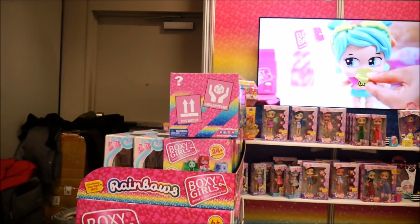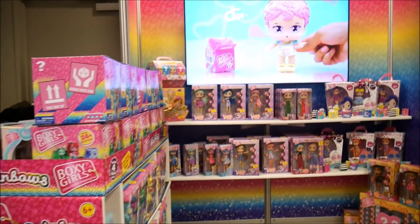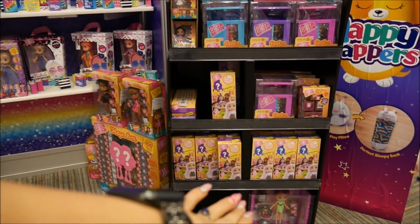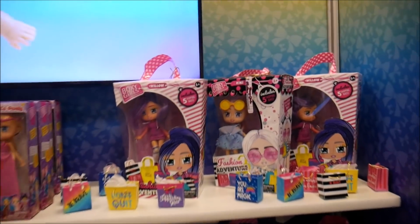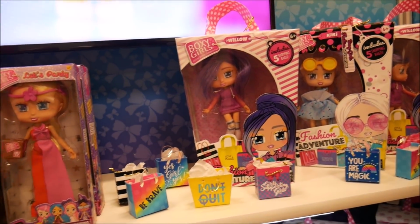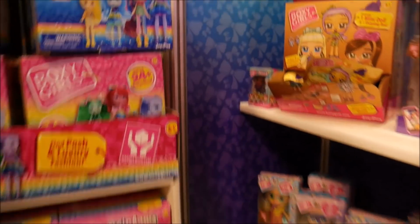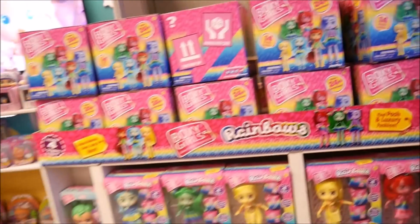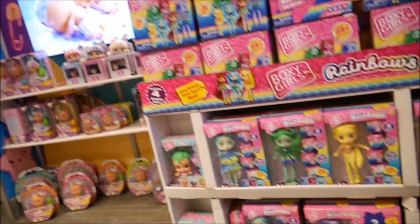And then of course what we really want to see from this area is boxy girls. Now they've expanded outside of just having play sets and then the surprise dolls, and now they're going into bigger things. I like the boxes. I like that they're changing it up a little bit with the style. Going into here, we have accessories for them too. Interesting. And now this is where it's really weird. They're coming out with the rainbows line, and the dolls are in different colors.